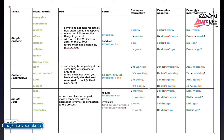Now let me introduce to you the second step, which is grammar. In your final exam, you can start with comprehension, questions related to the text, then move to the second step, grammar, and the final one, composition, writing. In this second part of your final exam, you need to be more focused and alert. This section needs your attention so as to gain those marks. Just be careful and focus.